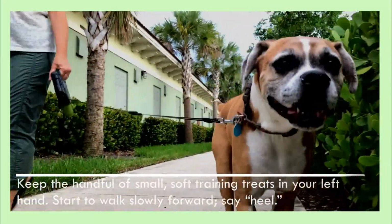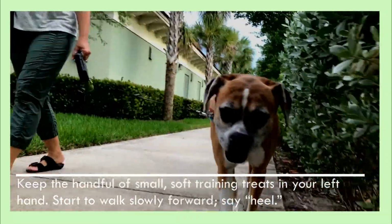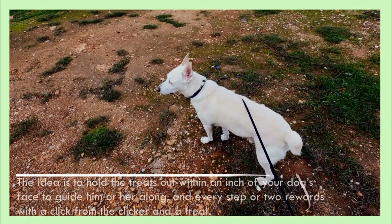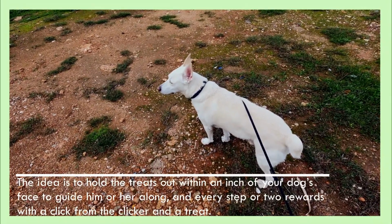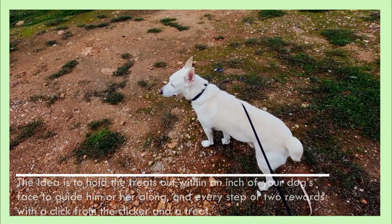Keep the handful of small, soft training treats in your left hand. Start to walk slowly forward, say heel. The idea is to hold the treats out within an inch of your dog's face to guide him or her along, and every step or two rewards with a click from the clicker and a treat.